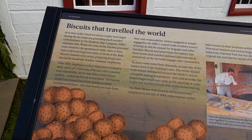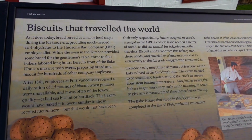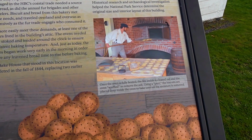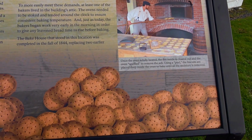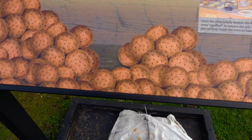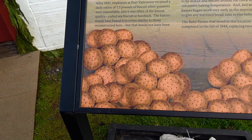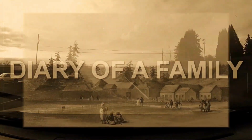So these are biscuits that traveled the world. And they're special biscuits that they made at the fort. They lasted a long, long time so that travelers and traders could have food that they would keep with them that would not go bad.